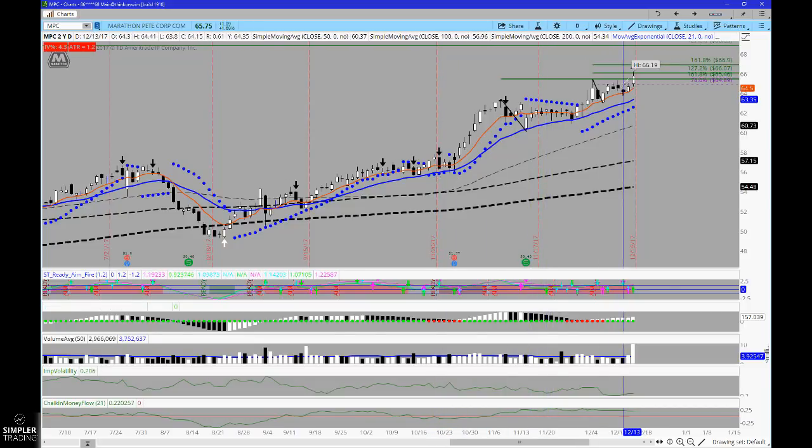So I know I'd said I was basically done with MPC. I still had the position on, but I just wanted to go into some other analysis. It did have a great day today, and it gave us an opportunity to peel off some of those shares. Perfect extensions, really just exactly what you would like to see.